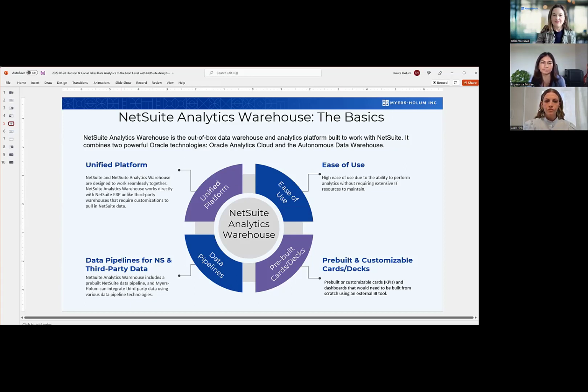The data pipeline to pull data from NetSuite is bundled into the solution. So you never have to worry about accurate and up-to-date NetSuite data in your analytics. It's always there. It's also quite straightforward to pull data in from your other business applications and blend it with your NetSuite data. So other systems such as cloud or on-premise applications or other personal data sources like spreadsheets and CSVs can be readily integrated into your data warehouse and blended with NetSuite, so you see an end-to-end view of your business operations. At Myers-Holum, we have a lot of experience with blending external data into NSAW, so we can help you do this quickly.